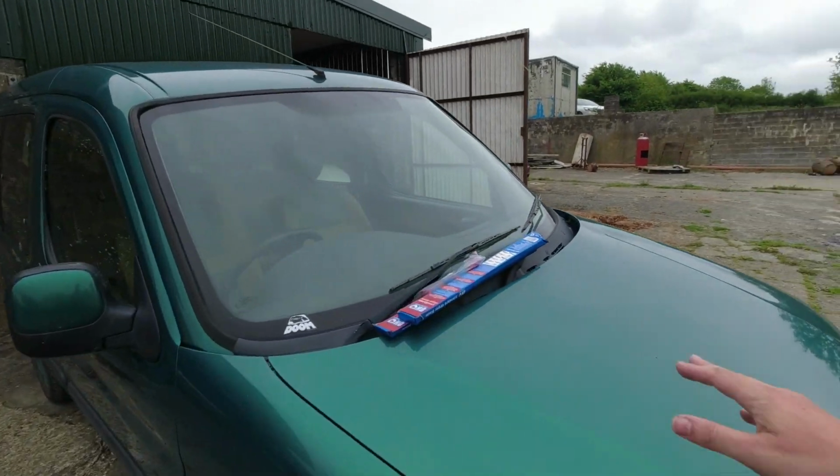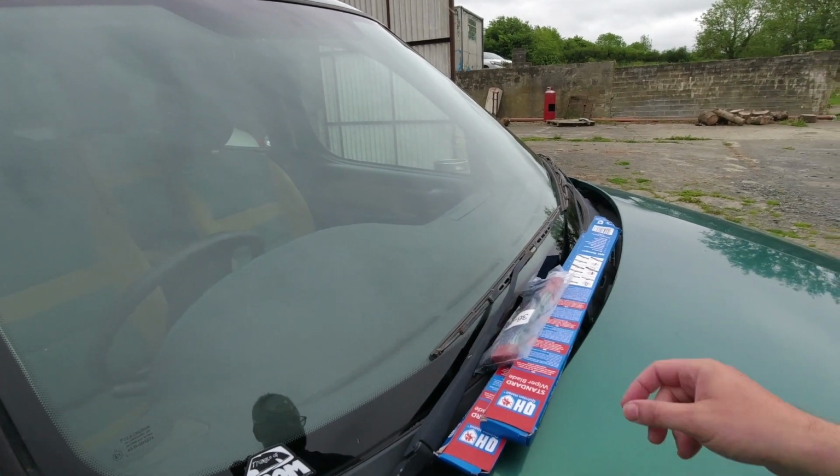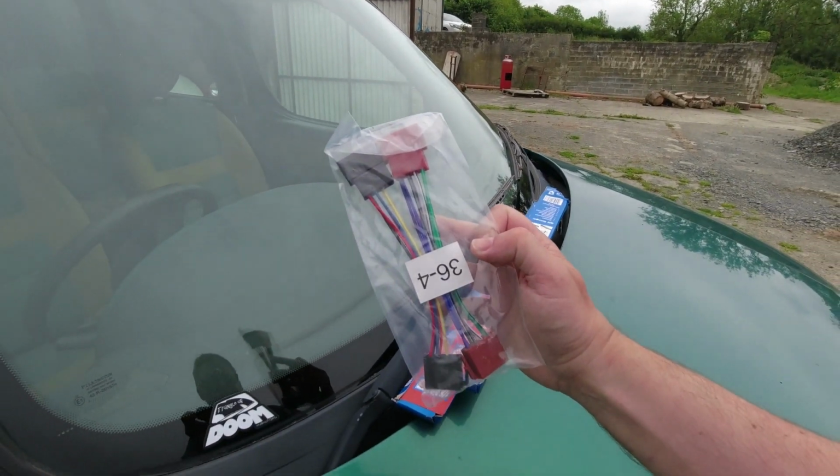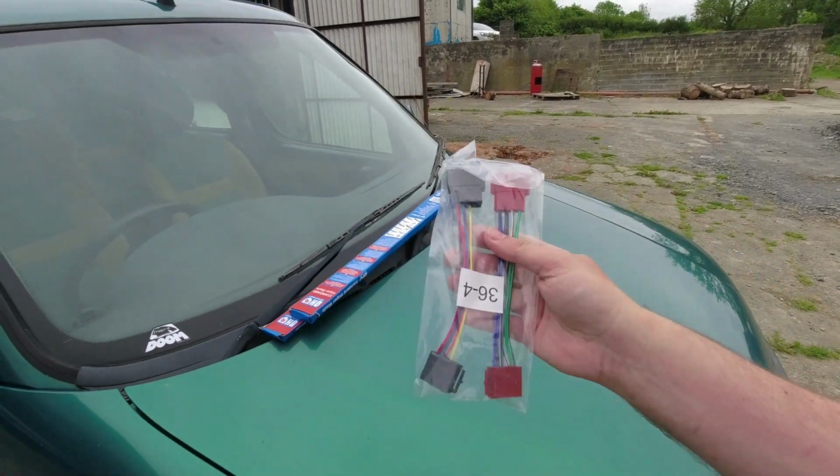It is now Thursday, the other end of the week, but finally we've had some goodies arrive. We've got some wiper blades which look a bit shorter than these ones. I think these are actually oversized, and more importantly we've got this adapter, or these adapter cables, which should allow us to fit the new stereo.